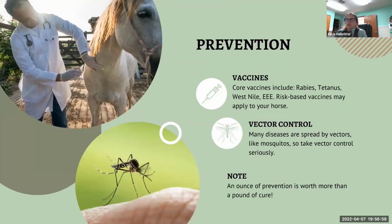Of course, prevention is going to be the biggest factor here. An ounce of prevention is worth more than a pound of cure. So the number one way to prevent diseases is vaccines. We want to make sure our horses are at least getting the core vaccines, that being rabies, tetanus, West Nile, and Eastern equine encephalitis. You may also see Western equine encephalitis in there as well. Typically, those are in a combination vaccine.